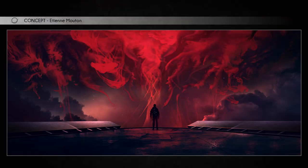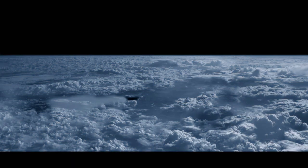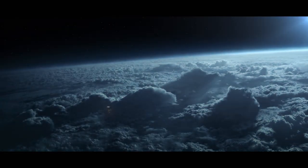During pre-production, my concept art established the mood of the movie. After that, I worked on the first shot. I needed to show the environment where the story took place. So, I used aerial night videos as references for my map painting.